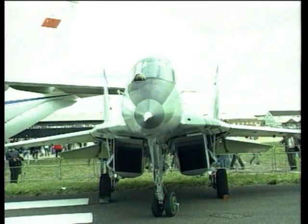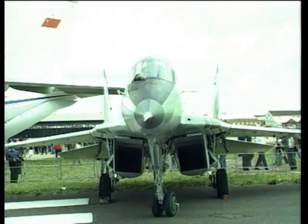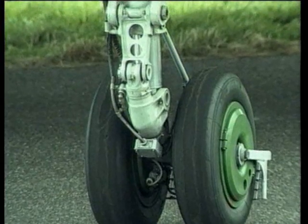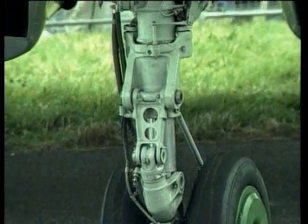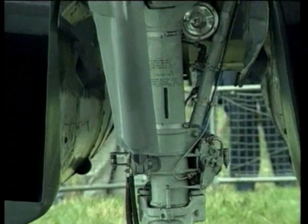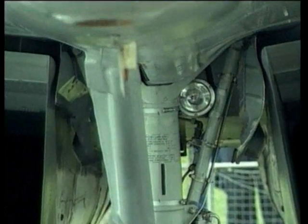From the front, the big air inlets can be seen wide open for visual inspection of the engines. But as soon as the engines are started, the inlets are closed off by doors. The air then comes in from above, where it cannot be contaminated by snow, slush, and debris.